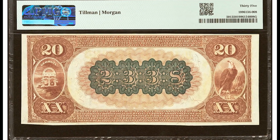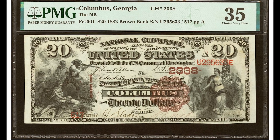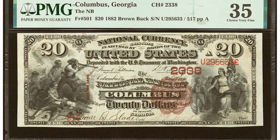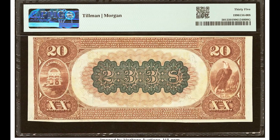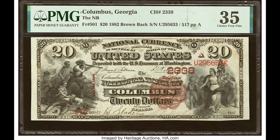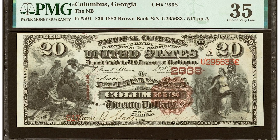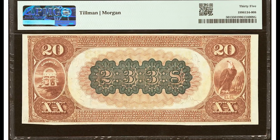But isn't this amazing? Seeing something like this, even though it's in a very fine 35, the bill looks phenomenal. It looks really, really good in its condition. I mean, it looks much better than a 35 in my opinion, but there probably are a decent number of folds on there causing it to go down in condition. Now, if this banknote would have graded higher, it would have sold for a lot more money than $6,300.